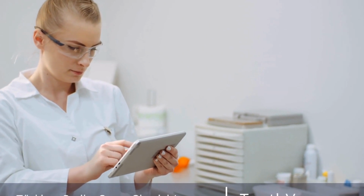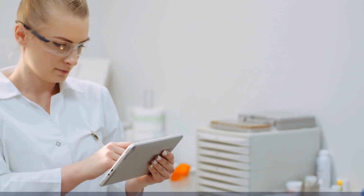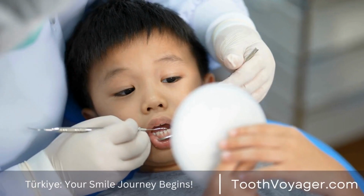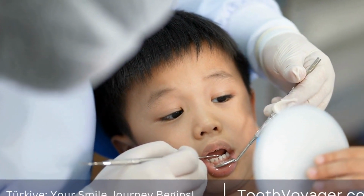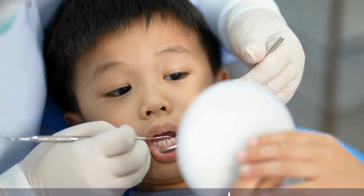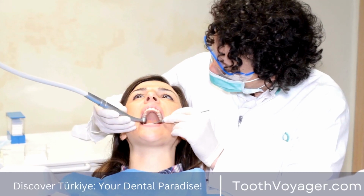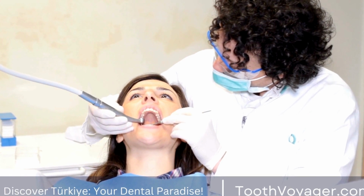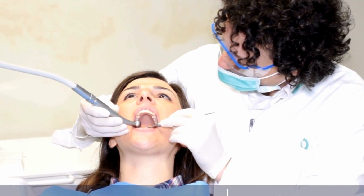The price difference for root canals between Europe and Turkey can be attributed to a variety of factors, including the cost of living, the cost of medical supplies and equipment, and the wages of dentists. While root canals can be quite expensive in Europe, they are much more affordable in Turkey due to the lower cost of living, lower cost of medical supplies and equipment, and lower wages of dentists. This price difference has led many people from Europe to travel to Turkey for their dental procedures, saving them money while still receiving high-quality care.